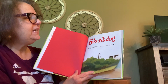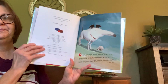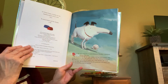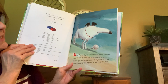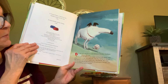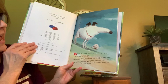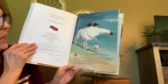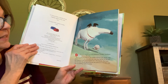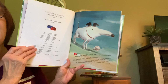Skunk Dog by Emily Jenkins and Pierre Pratt. Dumpling was a dog of enormous enthusiasm, excellent obedience skills, and very little nose. She was smart too. She sat when people told her to sit, stayed when people told her to stay, and rolled over when they told her to roll over. She understood quite a lot of English and a little Spanish. She could even do tricks, though most of the time she preferred to lie down and chew on something made of rawhide.